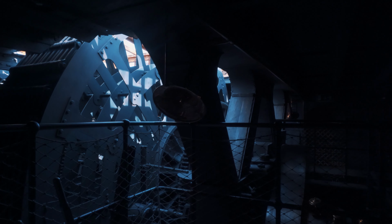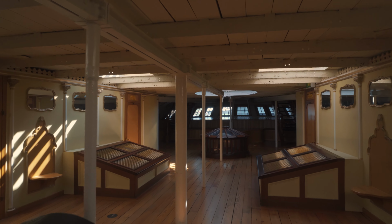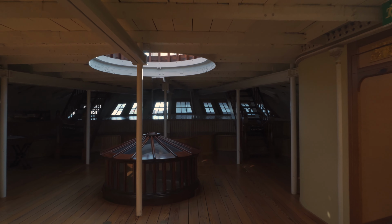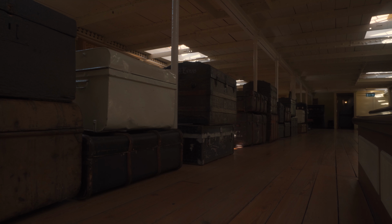By combining size, power and innovative technology, Brunel had created a ship that changed history. His vision for the SS Great Britain made her the great-great-grandmother for all modern ships.